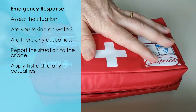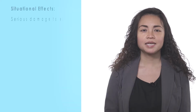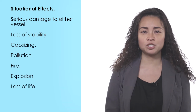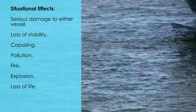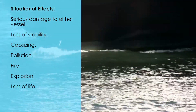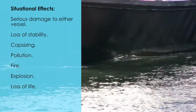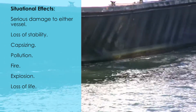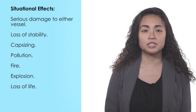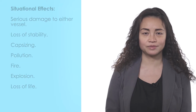Afterwards, you may proceed with applying first aid as necessary to any casualties. A collision may result in serious damage to one or both vessels, which, just like a fire emergency, can result in loss of stability, capsizing, and pollution. It can also cause other emergencies to break out on the vessel, such as a fire or explosion. As with most other emergency situations, loss of life is always a concern.